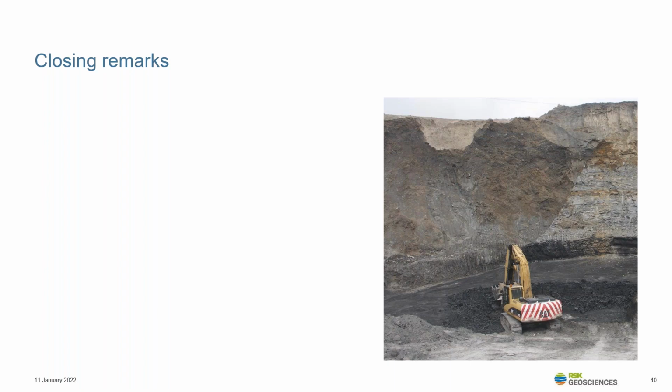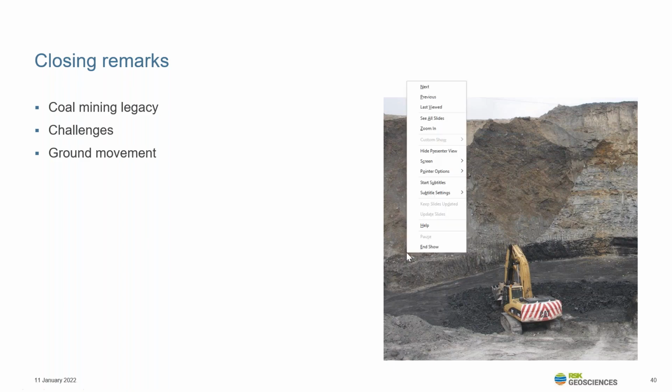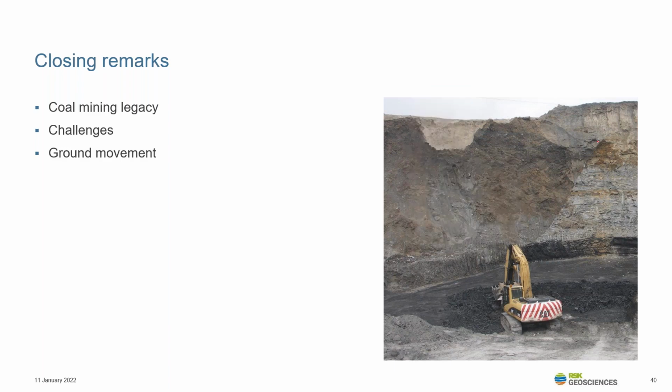Okay, so closing remarks. We briefly covered coal mining legacy in the UK and some of the geotechnical challenges that these pose. We've briefly covered some approaches to assessing ground movement through data collection, modelling, and ground treatment by surcharging. We've also briefly covered the location and treatment of mine entries and shallow coal workings. I think it's also worth just mentioning here, even though this is closing remarks, is to highlight this slide, which we started in the introduction.